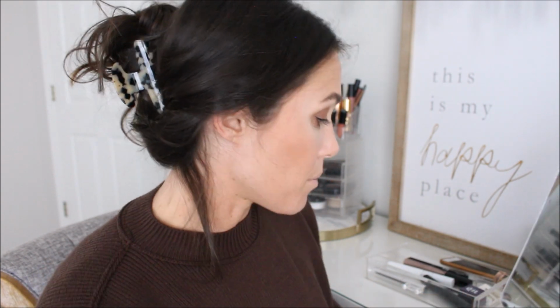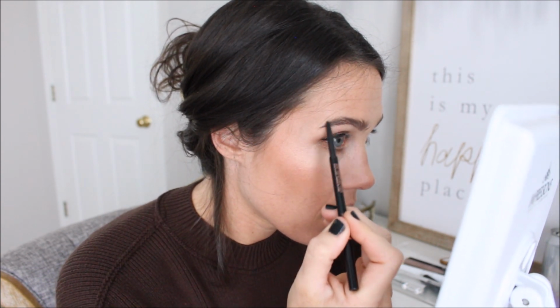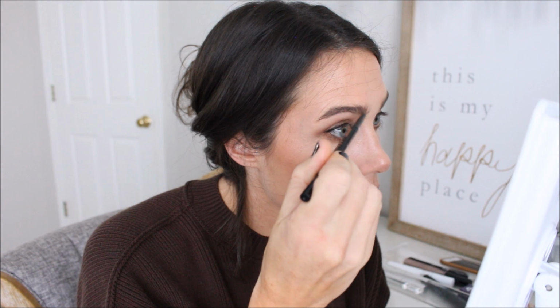All right, we're going to let that eyeliner dry and I'm going to do my brows, the Anastasia Brow Wiz. I use this shade, medium brown. I could use a shade darker, but I don't like a really dramatic brow. I try to keep it pretty natural looking since my brows are not super thick, but they are a little bit thicker. I'm going to top it off with clear brow gel from Anastasia.